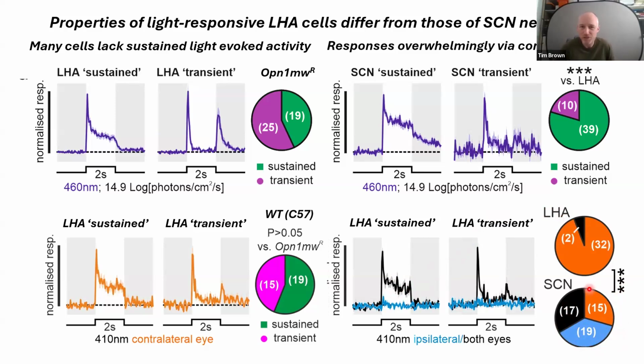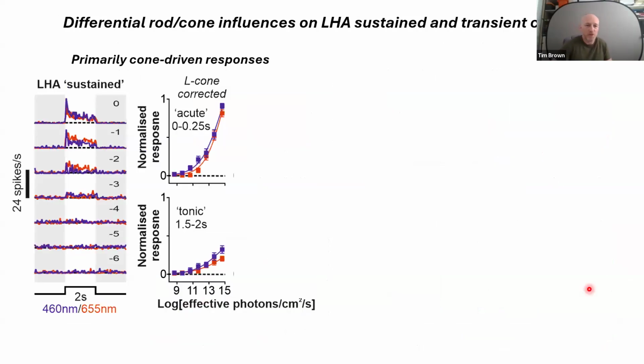So there's some sort of fundamental difference in the types of light responses that you see in the lateral hypothalamic area versus the SCN. So we went on to look, in a bit more detail, at the photoreceptive pathways that are driving these responses. So this is our data from the red cone mice.